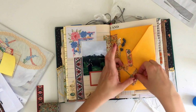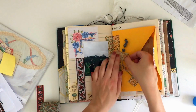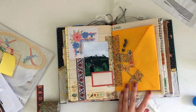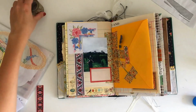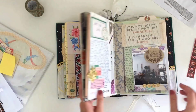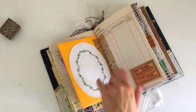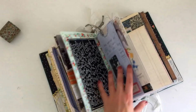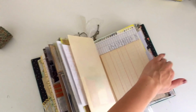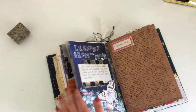So I stuck down a piece of the lavender and I put a little note into the envelope, and then that's all I'm going to do in this Junk Journal with Me video. A little bit different to normal, but I hope you guys enjoyed it anyway. I'm just flicking you through my journal so you can see sort of how it's looking and how it's almost finished.